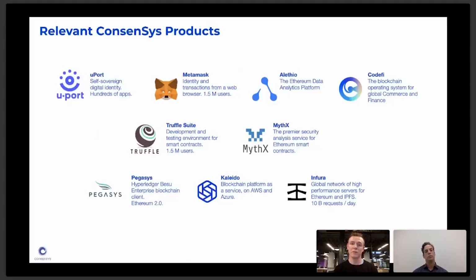Codify is a recently launched platform product which we've built, which is aiming to be the blockchain operating system for global commerce and finance. Effectively, what Codify is trying to do is bring the manufacturing cost of creating digital financial assets down to zero. So this is going to be a very simple, easy to use blockchain operating system where you can create and digitize financial assets and then ultimately trade these on secondary markets. Obviously this will have huge impacts for the financial system and insurance with that.